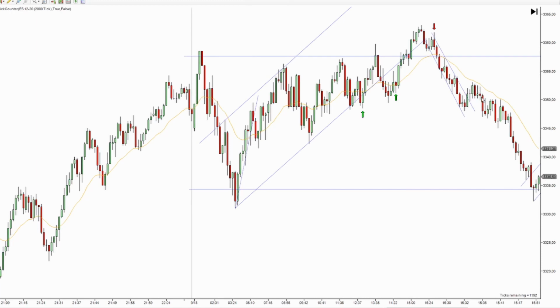So it was also very tempting to go short here. Once again, my hand was itching, but you cannot break the rules. We trade second entries and they work. They are high probability trades, so you cannot go short here. And then we're just kind of chopping lower.